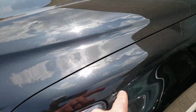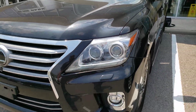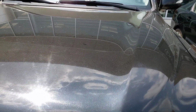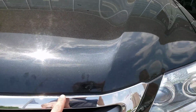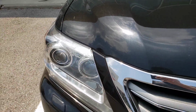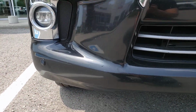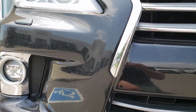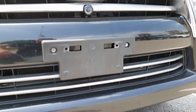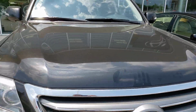Like I said, there's a couple very minor little scuffs here and there, barely noticeable. It does have the 3M protective film across the front, and you can see that helped. There's no chips or anything, a couple fingerprints, but the chips are very minimal in the front. Some highway bugs and stuff like that are in the front, but it's mostly hidden by the black. Looks pretty decent. Headlights, taillights, all look pretty good.